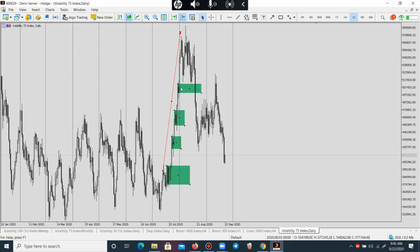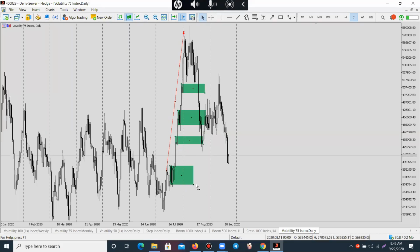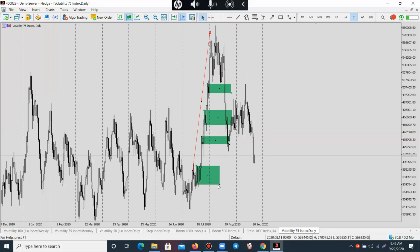Imagine this block. Everyone can see there is a block here. Everyone can see there is a block here. Then what they're going to do, maybe they won't even use this block again to go up. They just use this inefficiency to retrace the market.